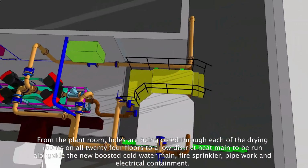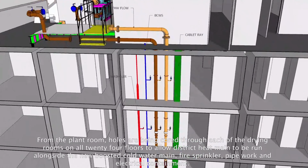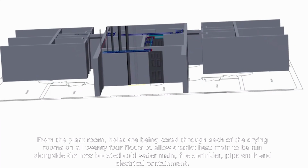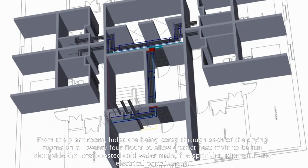From the plant room, holes are being cored through each of the drying rooms on all 24 floors to allow the district heat main to be run alongside the new boosted cold water main, fire sprinkler, pipework and electrical containment.